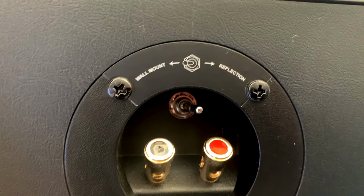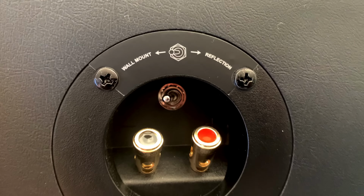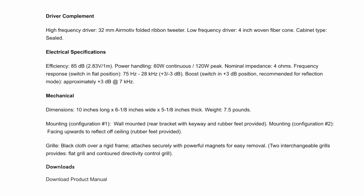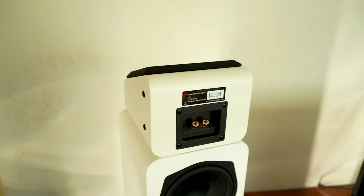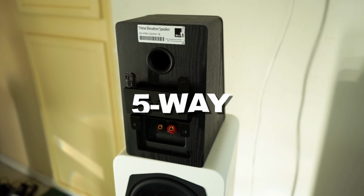But it does have this switch here that changes the audio slightly depending on if you're wall mounting it or using it to reflect audio off the ceiling. According to the manual, switching it to the reflection mode gives it an EQ boost of 3 decibels at 7 kilohertz. Neat! Aperion A5, 5-way binding posts. And SVS, 5-way binding posts.